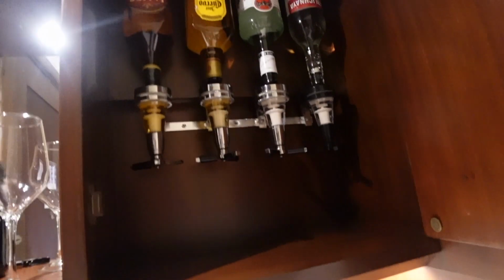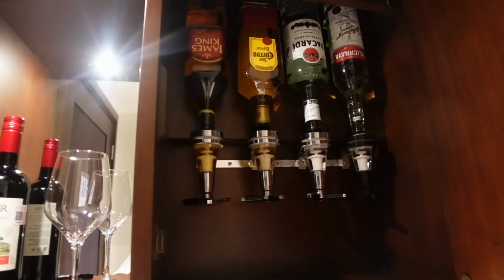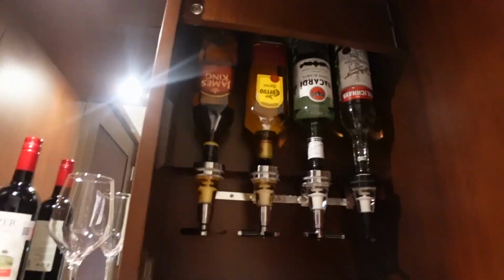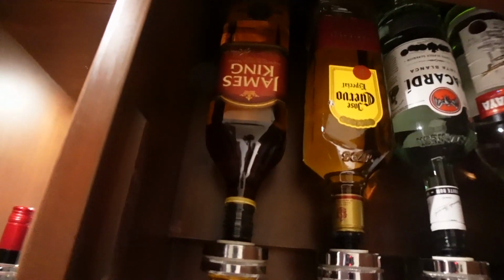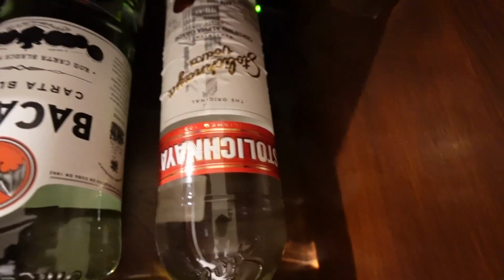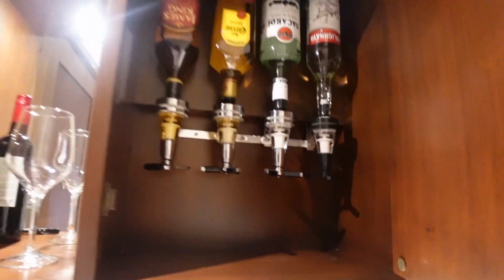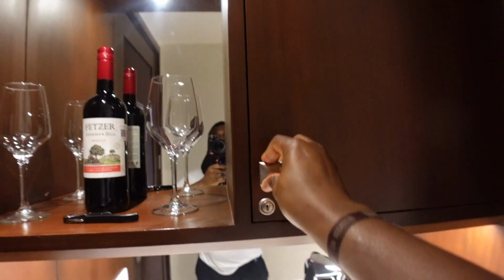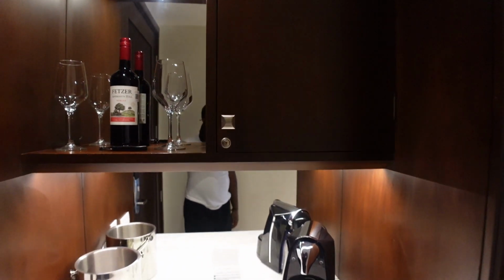And up top you have your hard liquor cabinet. Now since we travel with a family, we made sure they locked this on the other side of the kids' rooms, but on this side, since it's the adult side, they left this open. So you have your hard liquor, you have your Jose Cuervo, Bacardi rum, and so much more. I don't think they have different brand options you can select from, but these are also refilled every time. The more you drink it, the more they refill. So take advantage of it.